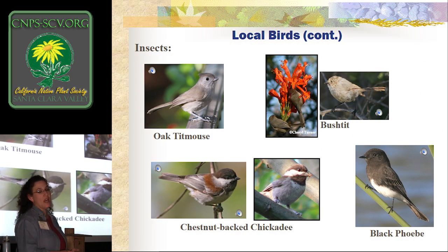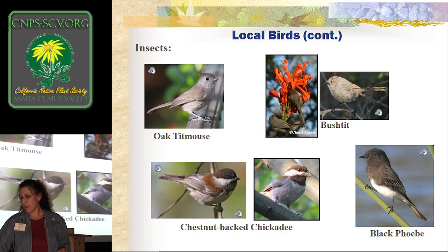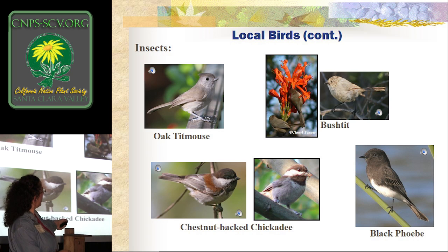Okay. Now, I talked about the insects, and these are the last group of birds that we'll talk about: what is going to be coming to hunt for insects in your yard if it's a good habitat? Now, one thing I want to give you is a quick preview.